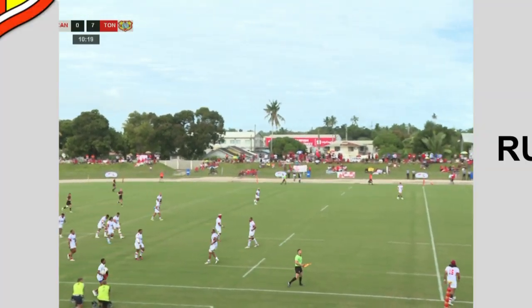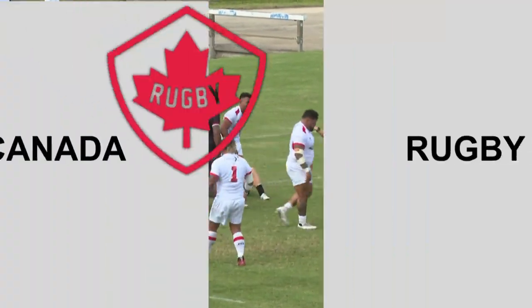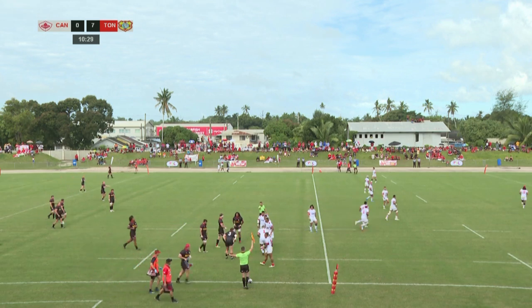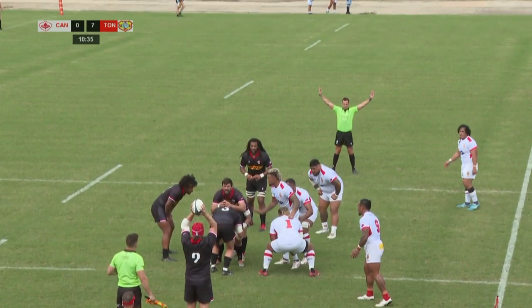Nelson, fine touch at halfway. The wind is behind the Canadian team at the moment. They utilised that to their advantage on that kick. Made a lot of ground, Pete Nelson. Quatrini with the ball. Canadian throw in.